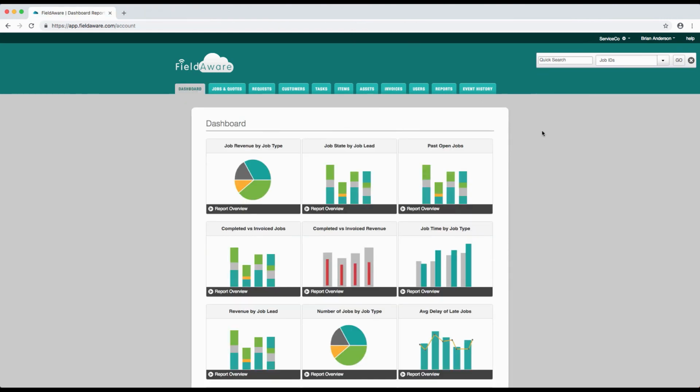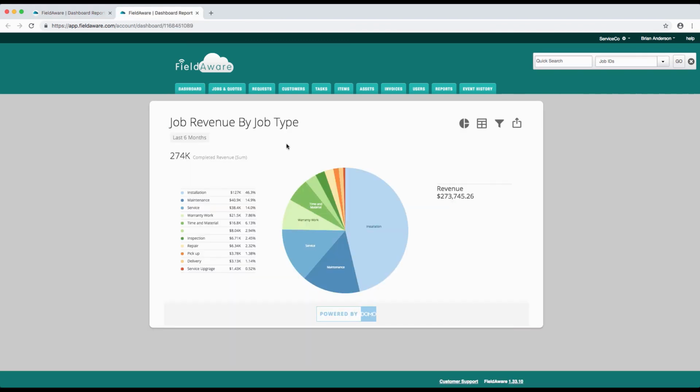Gathering information in the field is only half the process. Taking that information and developing insights critical to your business is the next step. The FieldAware dashboards will come with 12 interactive dashboards representing information such as revenue and job performance. Let's check out job revenue by job type. This dashboard will detail out revenue per job type of my business.